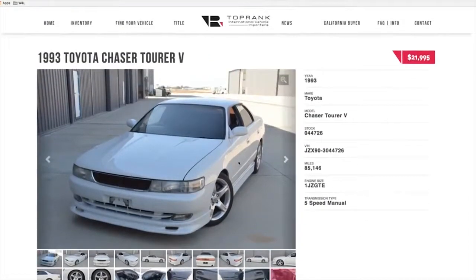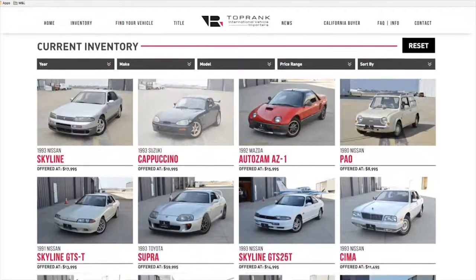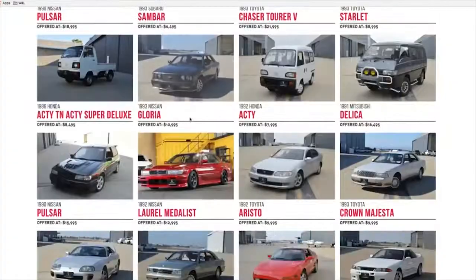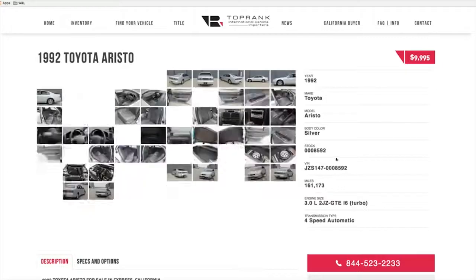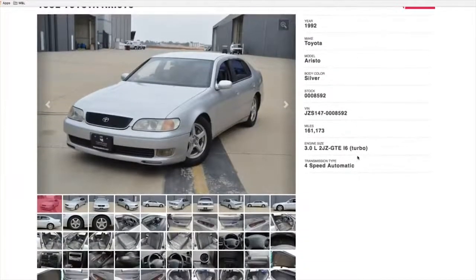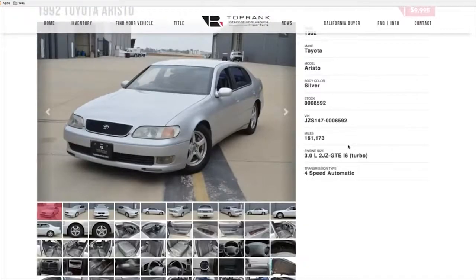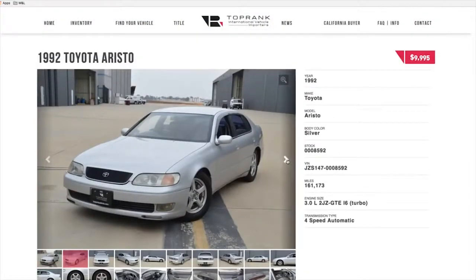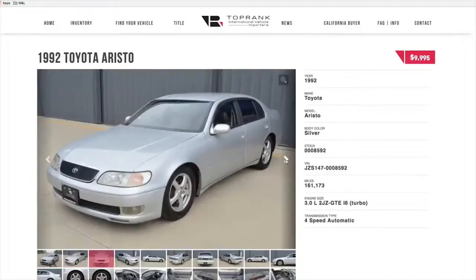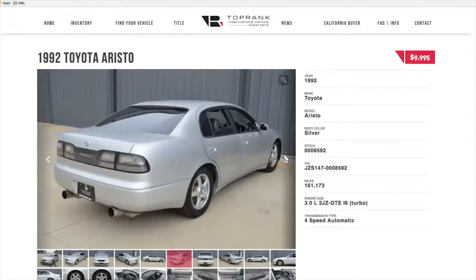If you look at Aristos and stuff, those are all auto. So if we go back to current inventory, here's an Aristo. Aristo is basically a first-gen GS300. Yes, but originally, the original 2JZ twin turbo. So an automatic. They're all auto. But an original 2JZ is always going to be better than a swapped car. Swapped cars always have problems.